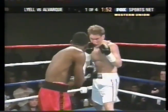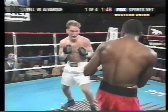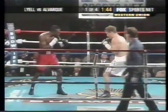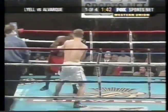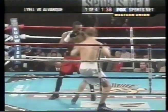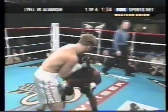Miguel, look how big his shoulders are. Broad shoulders in the back. A lot of muscles in his back. Good combination, William H. Lyell. Well, he's getting very formal here early in his boxing career. And he lands a nice combination. Again, going backwards. I get the feeling both fighters.